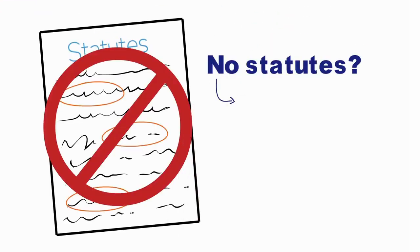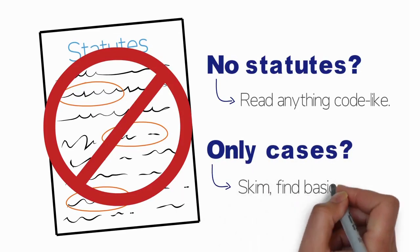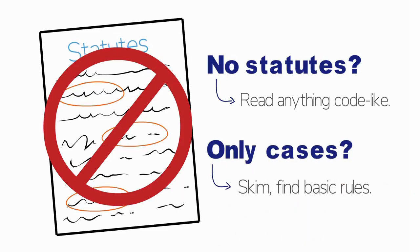What if there are no statutes? Then read anything else that's code-like: constitutional provisions, regulations, or codes of conduct. If there are only cases, then skim them to find their basic rules. You'll come back for nuances in a moment.